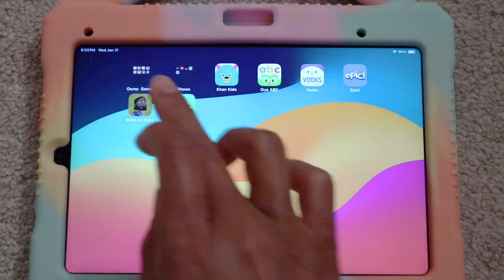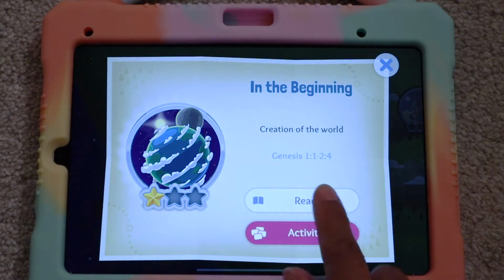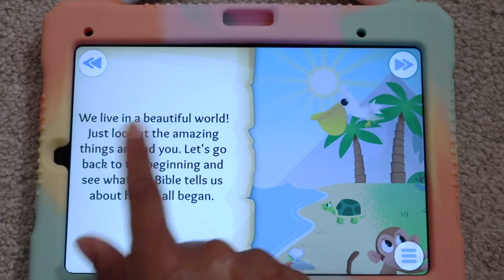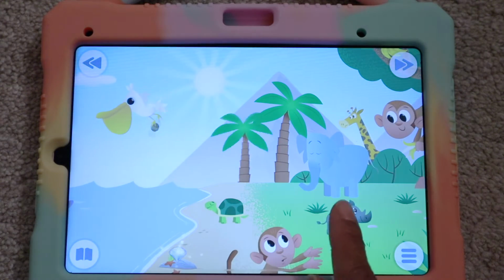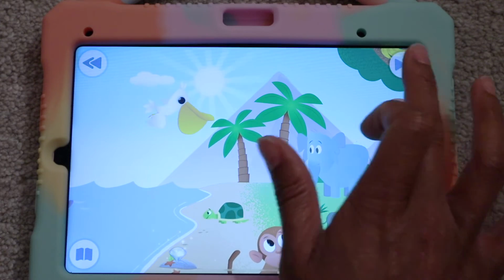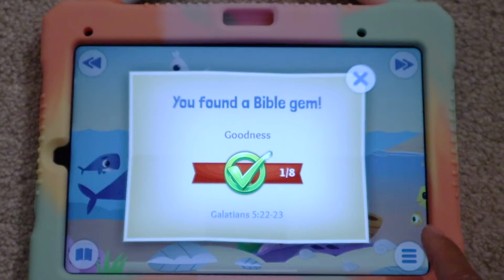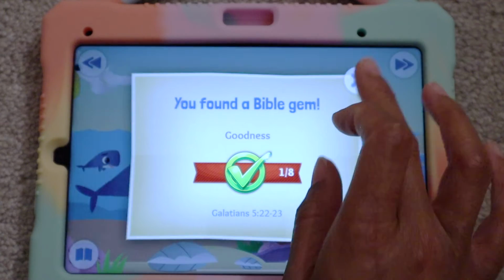Bible for Kids is such a great app. So if I go in here, she can read the story. And what I like is the stories are interactive. Again, I have the volume off on this, but while it's reading the story, she can tap over here and touch different things on the page and just interact with it. And then some of the pages, so right here, there are different things that she can collect as she goes, and she finds those to be fun.